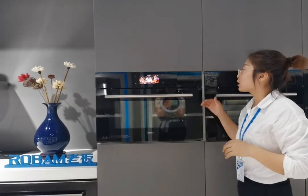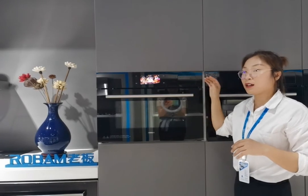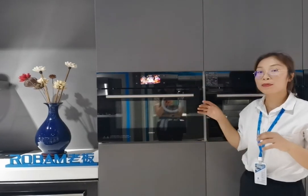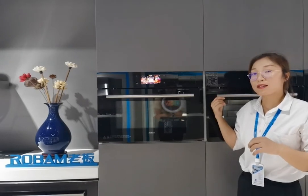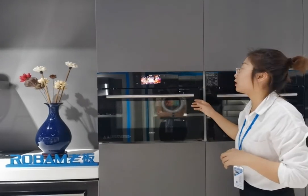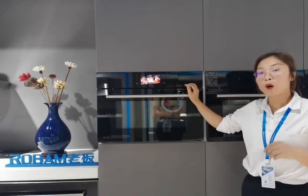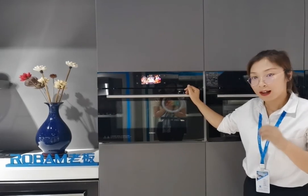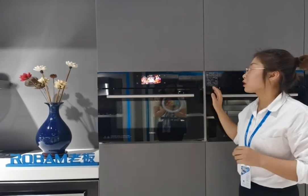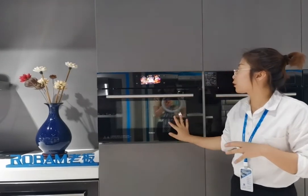Because the water tank is external, not in the cavity, the capacity is larger than other brands or ordinary combined steam ovens. The capacity of the water tank is 1.2 liters, so it can be used for 2 hours, and you don't need to add water halfway. Okay, the whole introduction for this combined steam oven is finished.